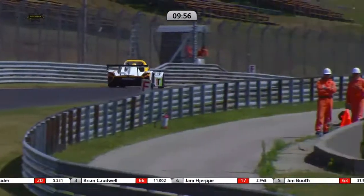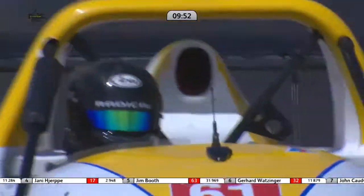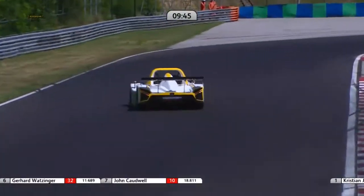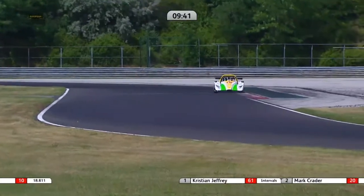There's also, as a Formula One world champion could allegedly tell you, nothing to be gained by waving to the crowd a lap early and accidentally hitting the kill switch on the car. So he just needs to get his head down and keep doing essentially what he's been doing, as Jim Booth and Gerhard Watzinger have both just posted their personal best laps of the race.